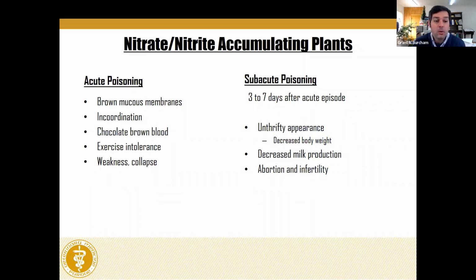So animals will become incoordinated, they can't do very much. They may become weak. You may see some heavy breathing. That's the acute situation where animals are acutely affected by nitrites.